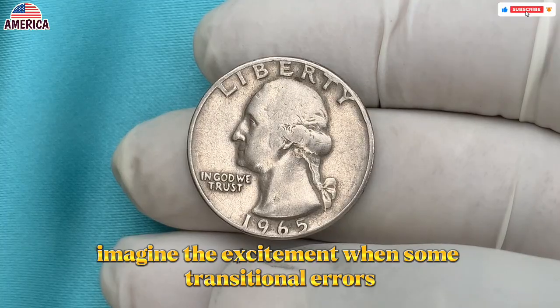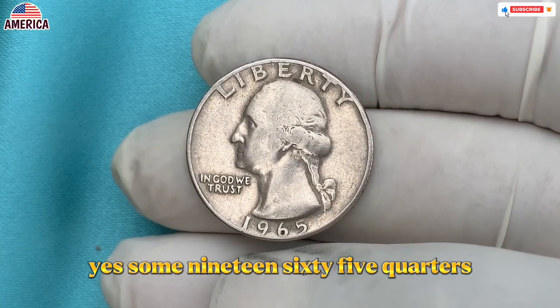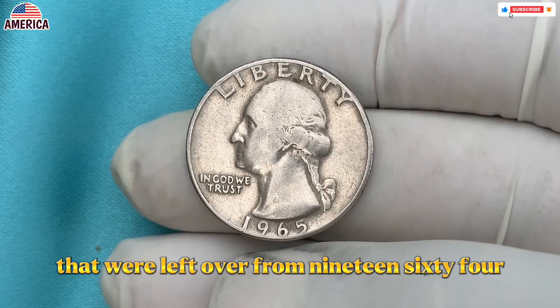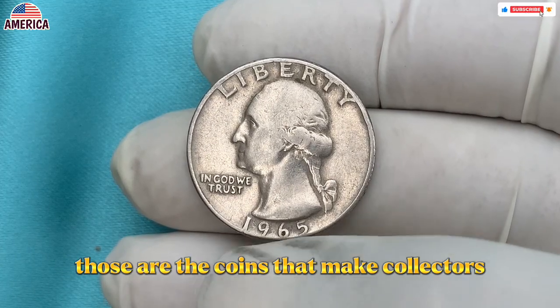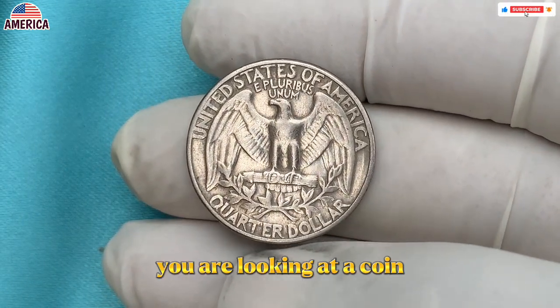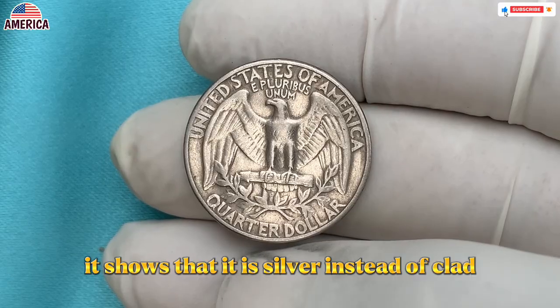Imagine the excitement when some transitional errors slipped out from the mint. Yes, some 1965 quarters were accidentally struck on silver planchets that were left over from 1964. Those are the coins that make collectors go absolutely crazy. Think about it like this: you are looking at a coin that may look ordinary, but when tested it shows that it is silver instead of clad.